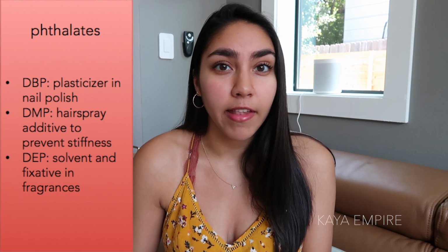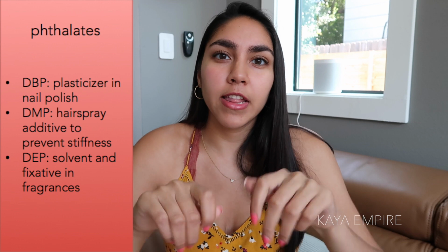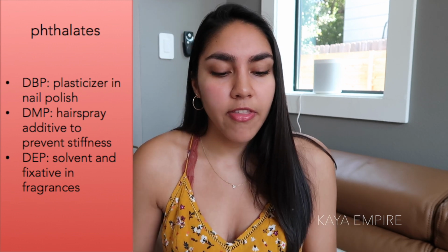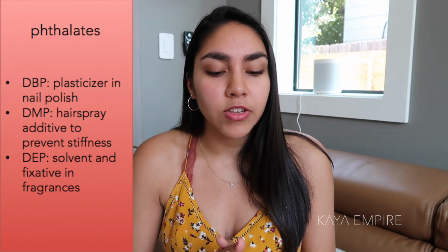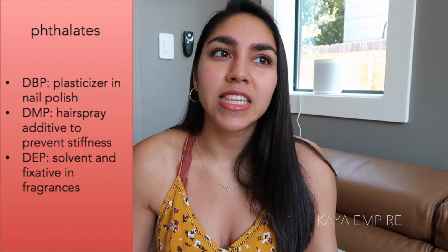DMP is dimethyl phthalate, and this helps to avoid stiffness in hairspray by creating a flexible film on the hair. And then diethyl phthalate is used as a solvent and fixative in fragrances. So notice how all of these phthalates are not found in skincare or makeup products. They're in nail polish, hairspray, and fragrances.